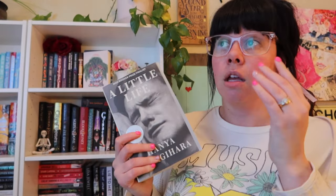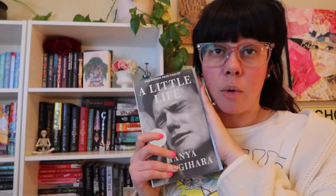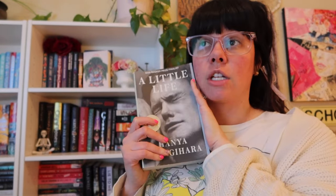So I don't know if I want to go from one fantasy, which is Iron Flame, into another fantasy right away. So I'm also thinking of crushing my heart and reading A Little Life. I've heard so many people say that they love this book, but they would never, ever recommend it to anyone because it's just soul crushing.